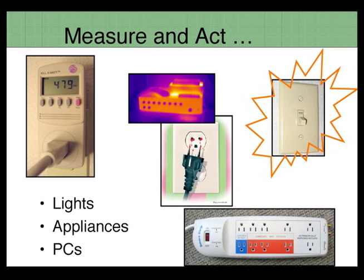It's the old turn the lights out when you leave the room sort of thing. What's depicted there is a power strip. What's shown here is the heat loss from a stereo receiver or a DVR type device, picture taken with a thermal camera. So this is an indication that when this device is off, it's hot because it's using maybe 30 or 40 watts of energy, like a 30 or 40 watt bulb, all the time.